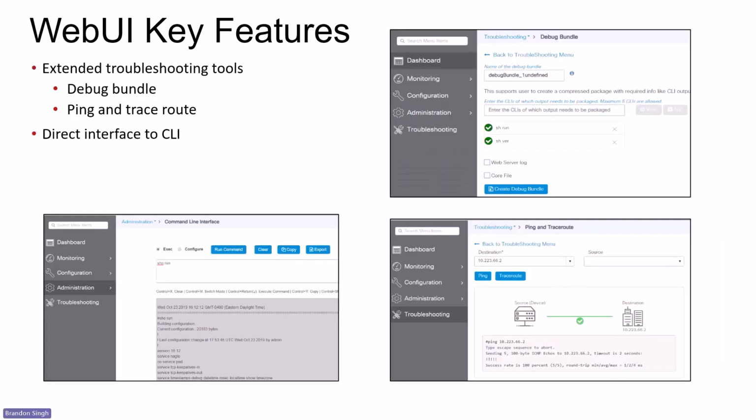Another thing that it also brings to the table is expanded troubleshooting tools. So if you were to get that alert on your faceplate or through Studio 5000 and the controller itself, and you needed to see what that alert was, there are a lot of advanced troubleshooting tools that are now built into the GUI itself, so you don't actually have to go physically to the switch and connect to it to figure out what's going on with it. So you can do some debugging as well as some trace and ping.